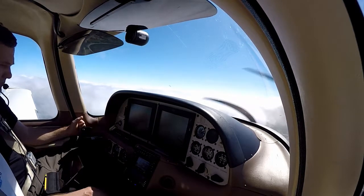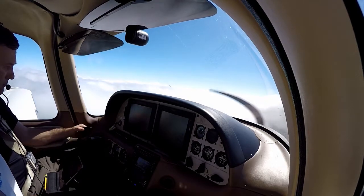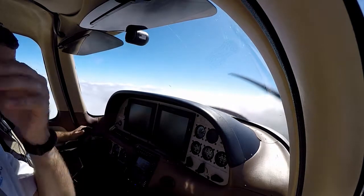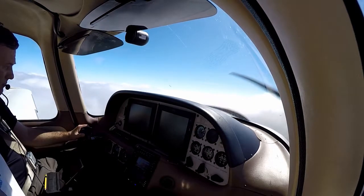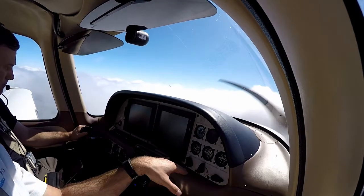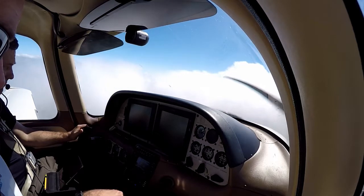You want to hand fly this one in the clouds? Sure. Yeah, turn the autopilot off. Down to 2,000. You won't be in the clouds very long. Okay, so I'm a little bit below the glide slope, so we don't have to worry about the glide slope right now. We can go all the way down to 2,000. We'll intercept the glide slope at 2,000.